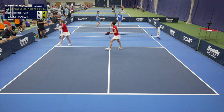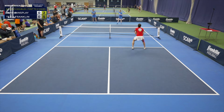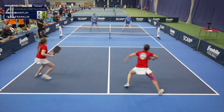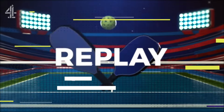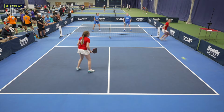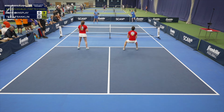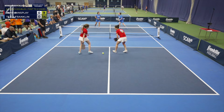Yeah, really good defence there from Team Franklin. Just staying in that rally. And that final ball getting a little bit low and just not able to control it. Yeah, that's gone. Really good hustle from Emily to get anywhere near that ball. That was so well dropped by Team Franklin. But as soon as that ball's up, Karen's sitting there waiting to finish. Brings up game point. Yep, and that is game.